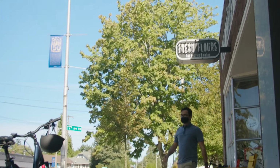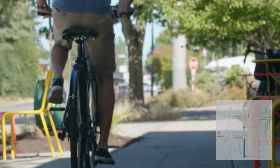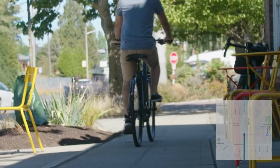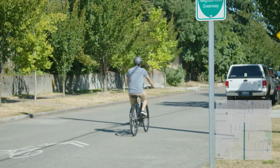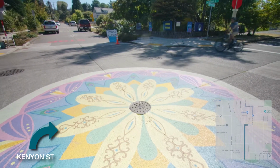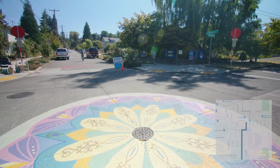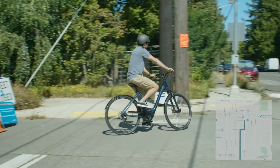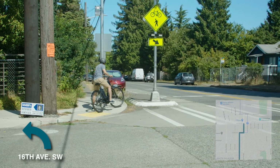After departing from White Center, the route follows 17th Avenue North through quiet neighborhoods for 7 or 8 blocks before taking a right on Kenyon Street. It's hard to miss this navigational cue. The intersection of Kenyon Street and 17th Avenue Southwest is marked by a beautiful mandala painted in the middle of the street. You use the pedestrian bike signals to take a left onto 16th Avenue Southwest.